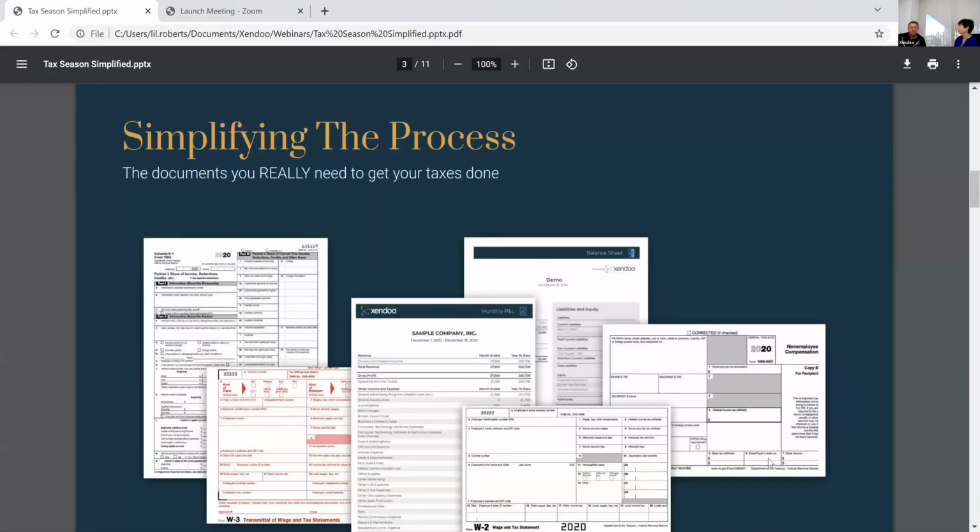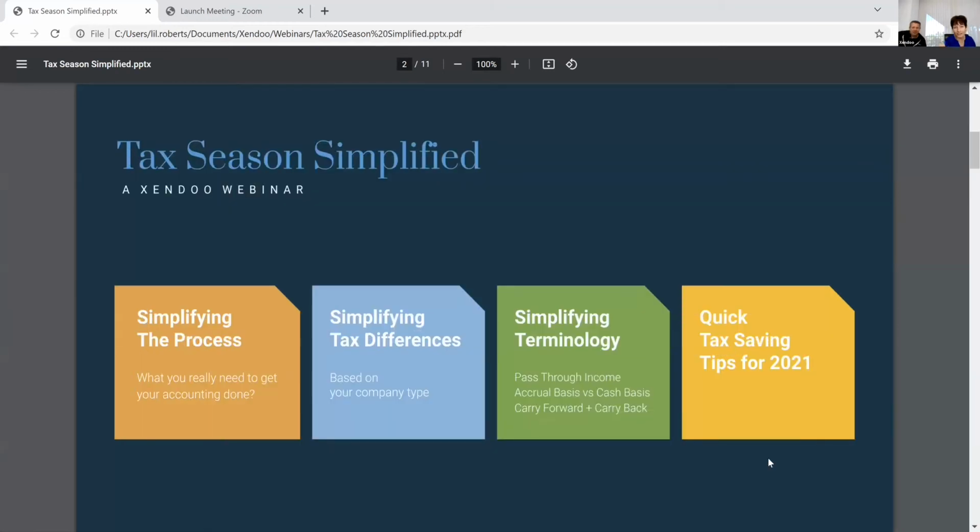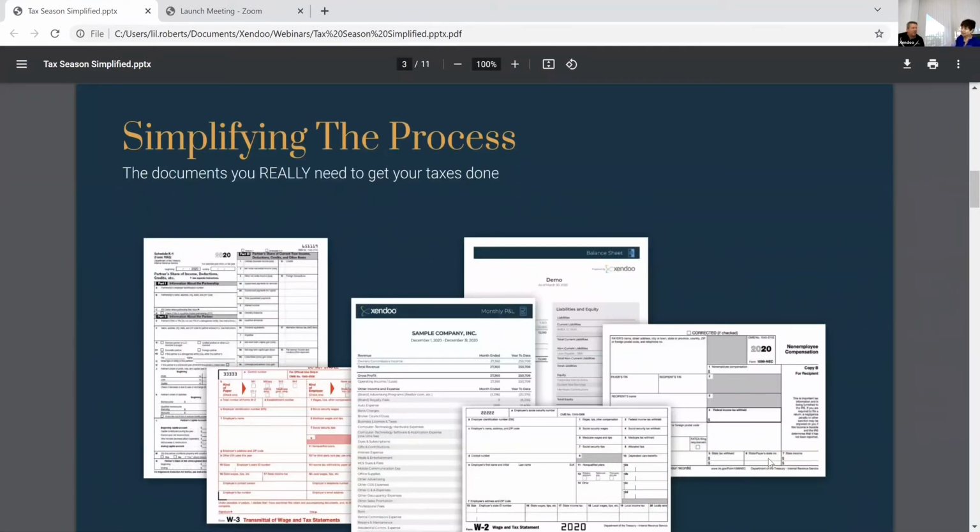Let's talk about simplifying the process. What documents do you really need? You don't have to get the shoebox out and keep all your receipts like it used to be in the old days. Say I'm a small business owner filing a 1065 for a multi-member business, or I'm filing a 1120S. My tax deadline is March 15th, right? And if I choose to go on an extension, it's September 15th. What do I really need to give you?